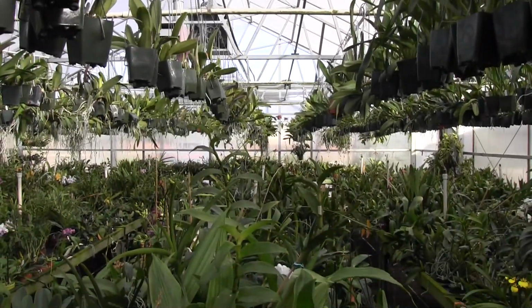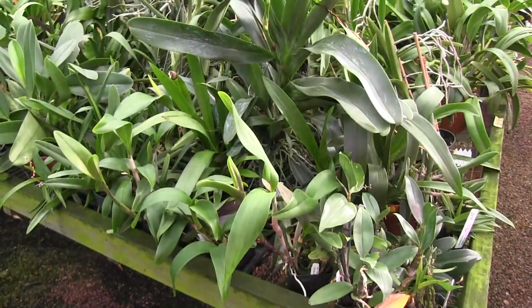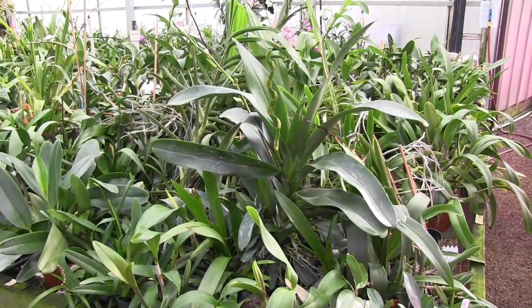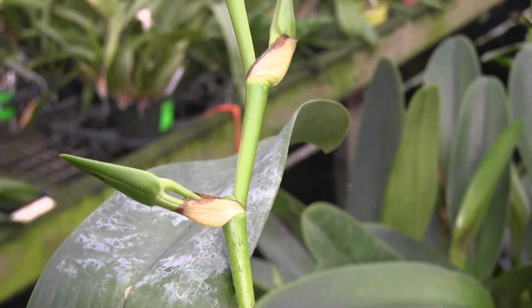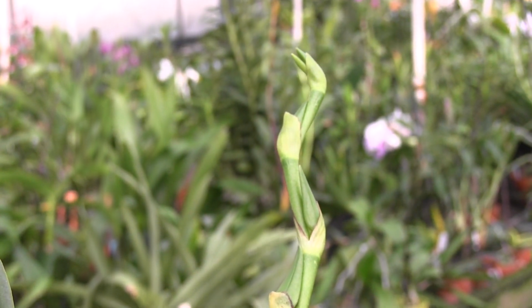And in the private boarding section where people keep their plants, we've got some interesting things going on. This is an Angraecum hybrid. This is Memoria Mark Aldridge. And this thing's been working on its spikes for a couple months now. And we're finally getting to see the buds pushing out. And I can't wait until this starts to bloom. These, I think, are fragrant in the evenings. So I'm hoping we'll have a chance to see that.